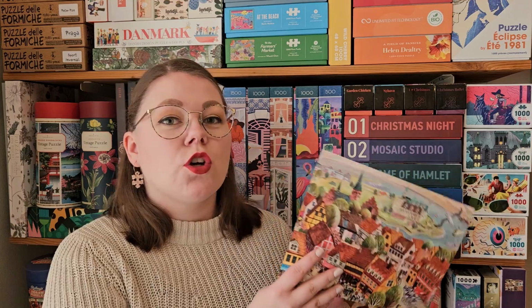Love this size, but please tell me in the comments, what size poster do you prefer? Because I'm sure we don't all agree on this point.